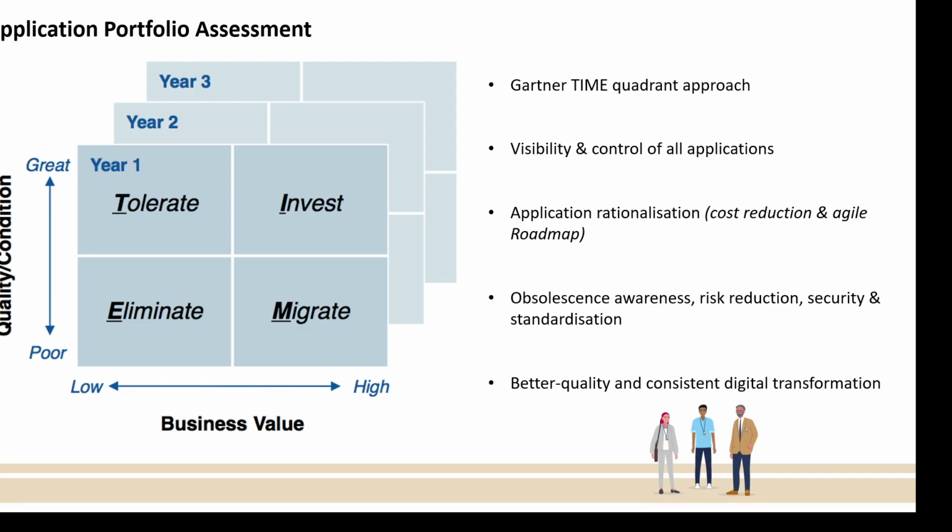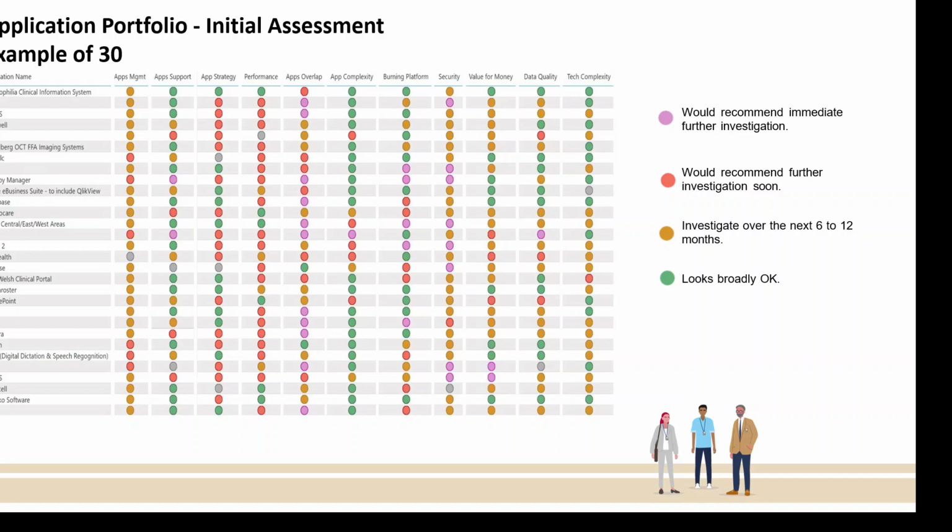We have been applying the Gartner TIME quadrant approach. Do we tolerate an application? Do we invest in it? Do we eliminate it or migrate it? That's what we've been doing. We've been doing an assessment across all our applications. This is just a sample of 30 of them, and you can see there in terms of the performance and different criteria in which we've looked at the capability of the applications and how sustainable they will be, including things which aren't on there, which is in terms of the contracts that we've got with external suppliers, our knowledge of them, etc. That's how we've made the assessment in terms of which ones we need to address.